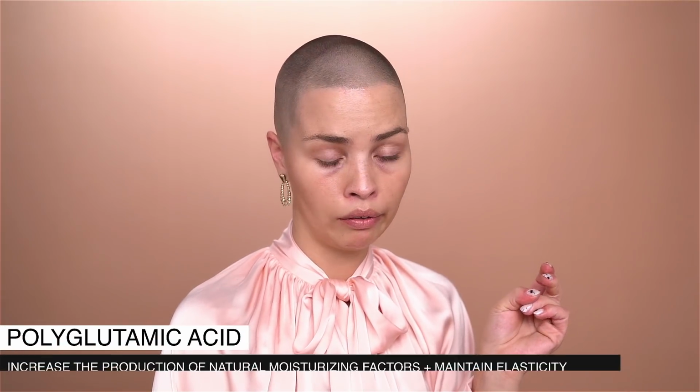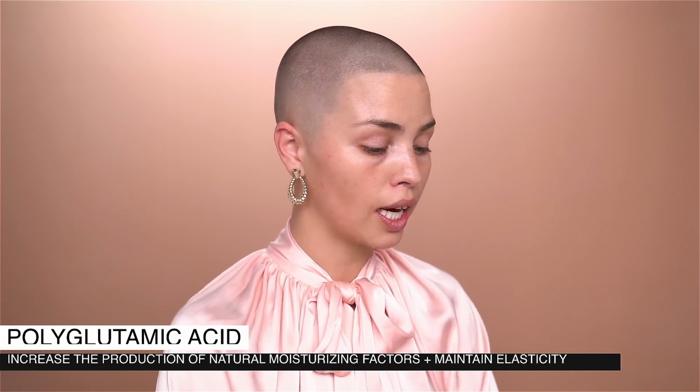And then hydrating powerhouse polyglutamic acid, also never heard of it. But it should be 4 times more hydrating than hyaluronic acid. Now, I am not a skincare specialist, but I do love trying out things. So let's open this baby up and see what it does to our skin. First thing I notice is that it's not really fragrant. Okay, so it's really thin.